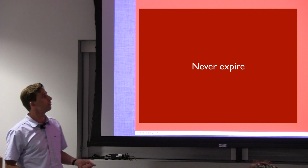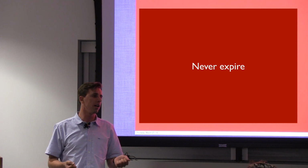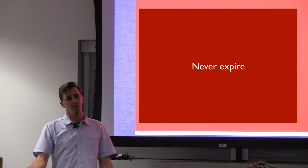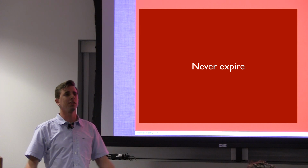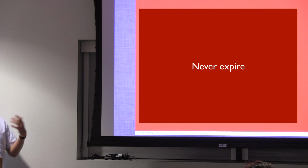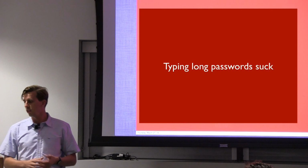They never expire. This is just by default. There's some websites you'll go to where they actually expire, but that's like a pain in the ass. You go back to the website 6 months later and they're like, you need to change your password now. And you're like, oh my gosh, just let me in, you know? But they never expire, which security-wise is not such a good thing. It would be nice if we could have expiration built in to authentication.